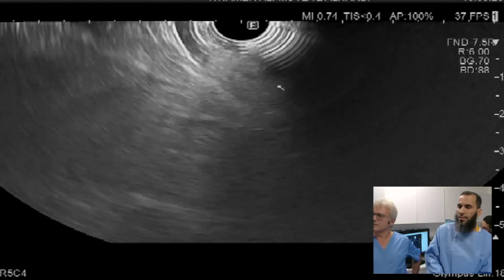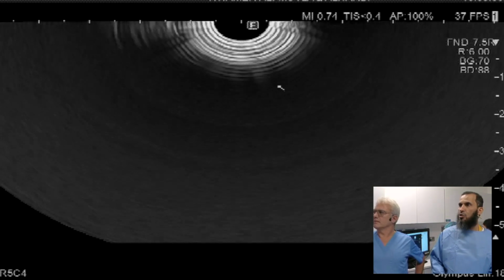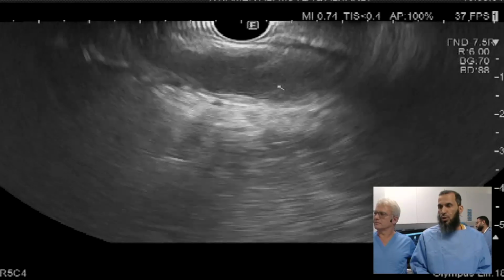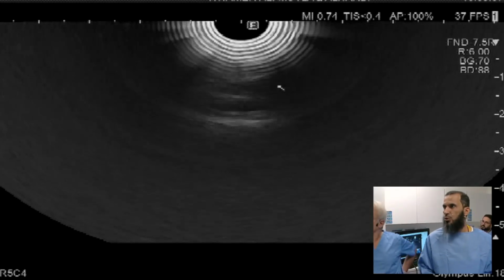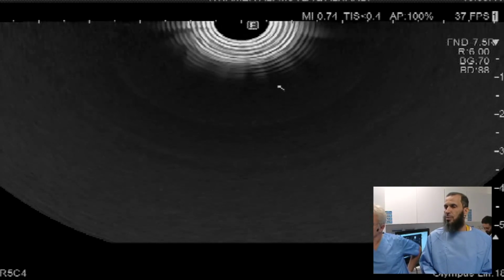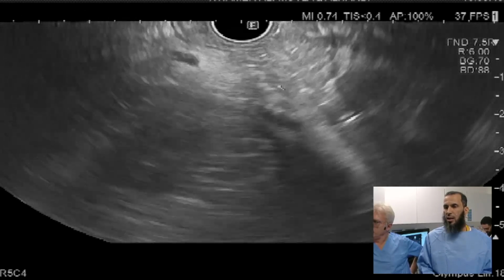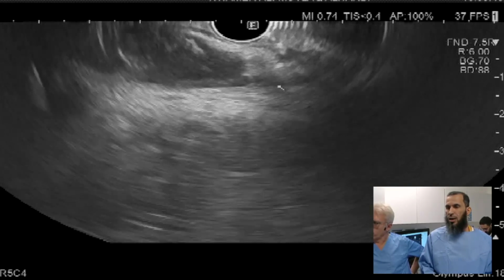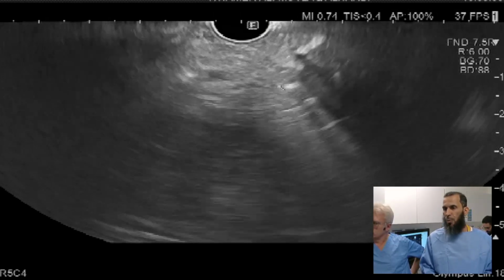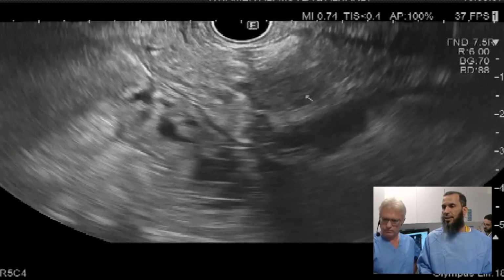Yes. So now I'm advancing the scope to the duodenum. To examine the papilla endoscopically, it depends. So I have to either locate the papilla first by endoscopy. We see the aorta and then the IVC here, you are deep beyond the D2. So I have to go back to see this is the uncinate process of the pancreas there.